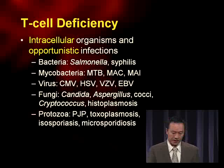They're going to get bacterial infections with Salmonella, syphilis, mycobacteria such as MTB, MAC, MAI. They're going to get infections with viruses, again intracellular, most commonly within the herpes family of viruses such as CMV, HSV, varicella, EBV. They're going to get fungal infections with Candida, Aspergillus, Cryptococcus, Histo, Cocci, and they're going to get protozoan infections such as PJP, formerly known as PCP, Toxo, Isospora, and Microsporidiosis.